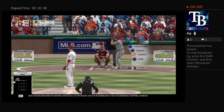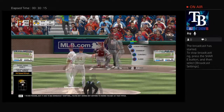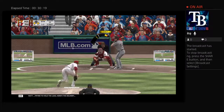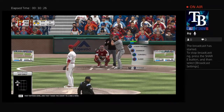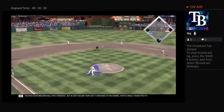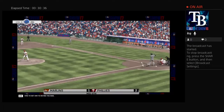I have no issue wasting a pitch on 0-2 to try to get a guy to go fishing, but it has to be somewhat tempting. You're not going to get anyone to swing at a bat at that pitch. Trying to hold the lead. Here's the delivery. Now a slider can't make it back to that outside edge, and that takes the count to 2-2 now. Tried to work in the backdoor breaking ball there for a strikeout, but he just couldn't quite get it to come back. And the throw is in time to get him to retire the side. Marlins get a run on the RB.